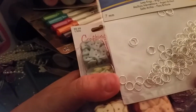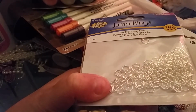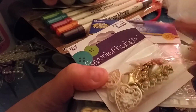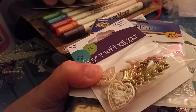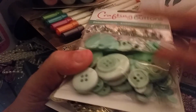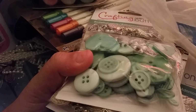I got some jump rings so I can do some charms and things. I got another of the vintage buttons. And I got these in turquoise, or mint. It's like a mint. And then another of these.